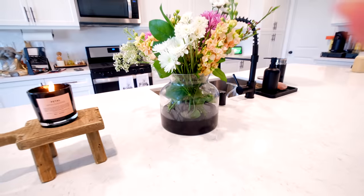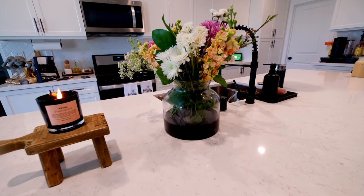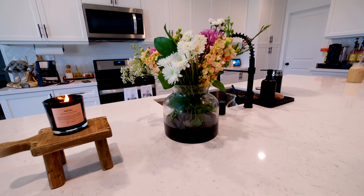I think I'm gonna do another one today. I was going to repaint this and make the black a little bit thicker, but I think it's okay the way it is. I'm gonna paint the other one cream, so we're gonna do that in a little bit.